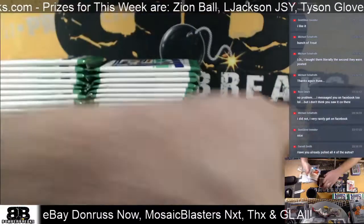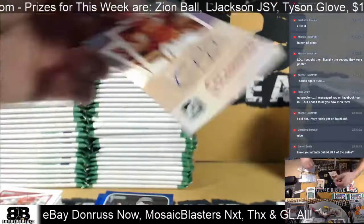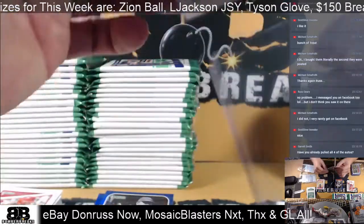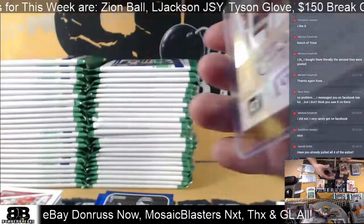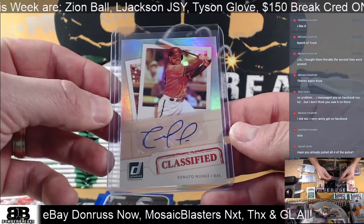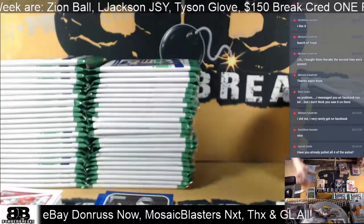2021. Ruth in blue, and check it out, an autograph, our fourth one, I do believe. It's Nunez classified signatures. For the Orioles. Hanody, congrats, my man.